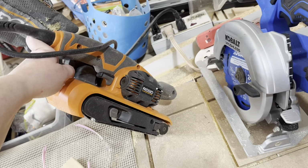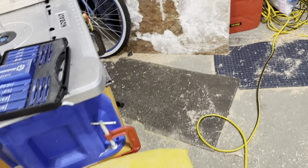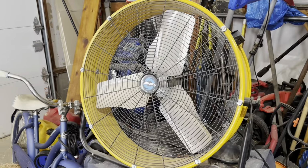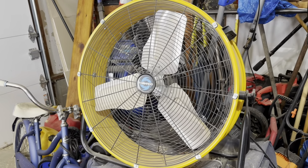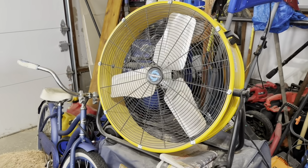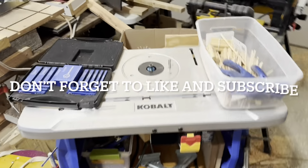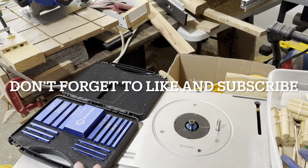Belt sander, a Ridgid, that hubby got me. It is pretty useful. I tend to use it upside down as a bench top more than anything, but I do use it a lot. Last summer, I was absolutely dying, so that was a gift from hubby to keep me alive out here as I melted in this workshop because there is no heating and cooling. Cannot recommend that fan enough. It is awesome. It's kind of pricey though, but that was a Christmas gift from Hubs, and I use them a lot.